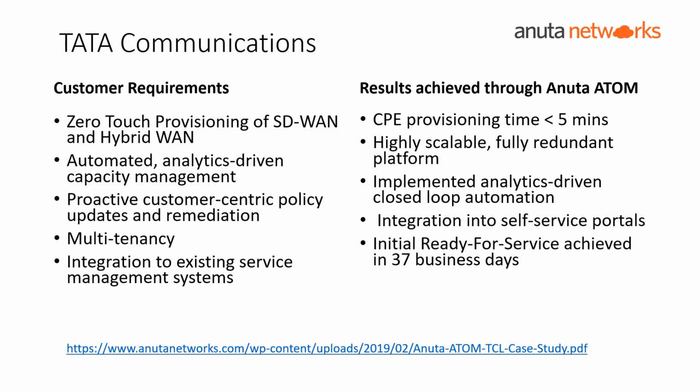The first one is Tata Communications. They're a leading managed service provider having operations across the world. They have WAN solutions where they offer both SD-WAN and traditional WAN to their enterprise customers through their multi-vendor infrastructure. Today, their network spans more than 130 countries and more than 2,000 cities. Can you imagine the pain they would have had managing this multi-vendor infrastructure manually? Well, they did, and that's when they approached Anuta Networks for a solution.